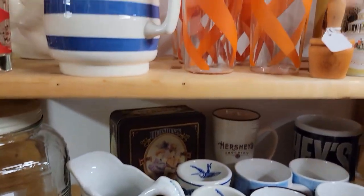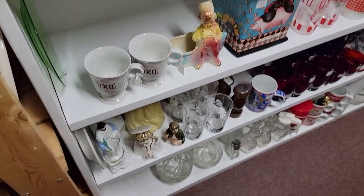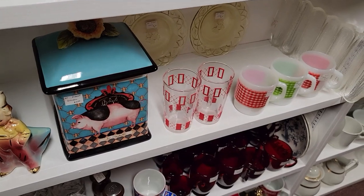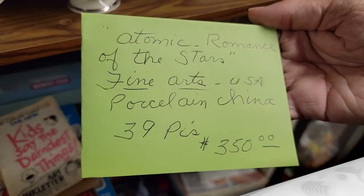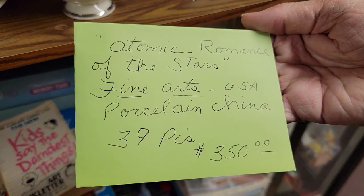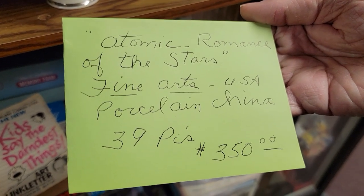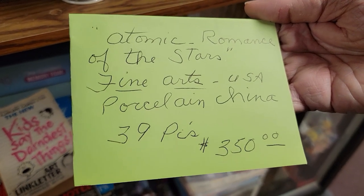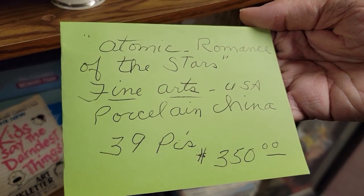I was headed down this way because I saw some fun things. Kind of looks like there might be something fun. I love those checked mugs. Here's a really fun set of china. Porcelain. Romance of the Stars, it's called, but it says Atomic Romance of the Stars? No, I think it's just called Romance of the Stars. It is fine china, made in USA.